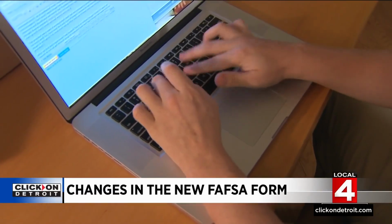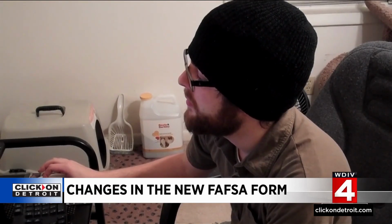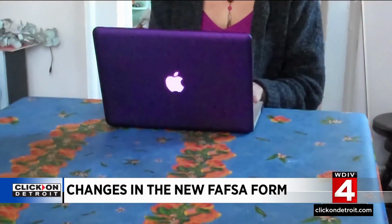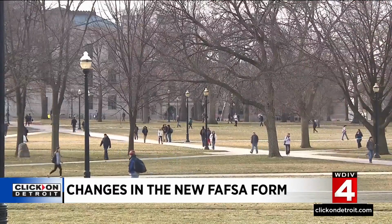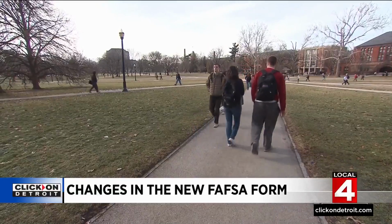Also revised, the way aid is calculated. That's expected to boost the number of lower income students eligible for federal Pell Grants, which do not need to be repaid. But the new calculations eliminate the so-called sibling discount, where students who had a sibling enrolled in college were eligible for more aid.